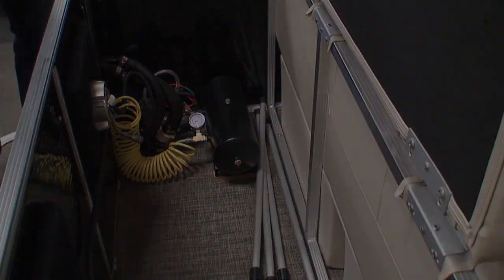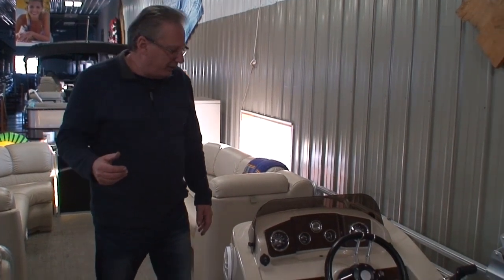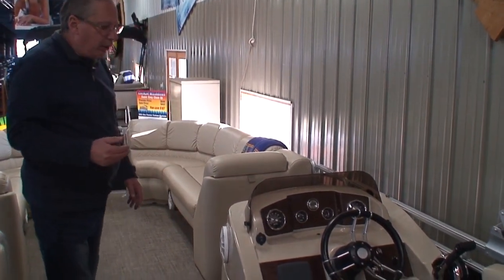Kind of cool. Oh, I forgot to mention the air compressor back there. Great tool to blow up your inflatable tow tubes or inflatable whatever. So you got an air compressor on board. That's kind of nice. All right, so here's our helm.